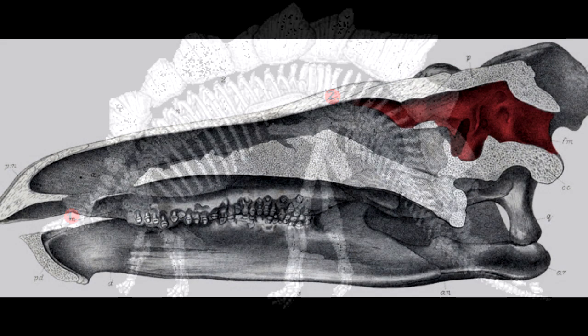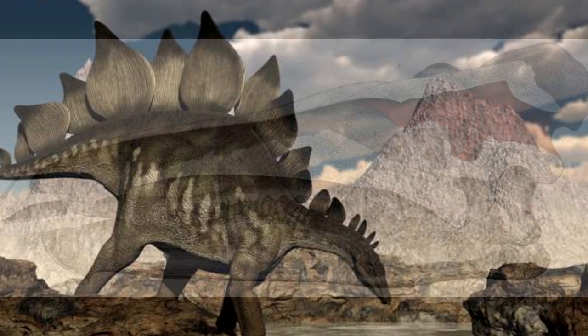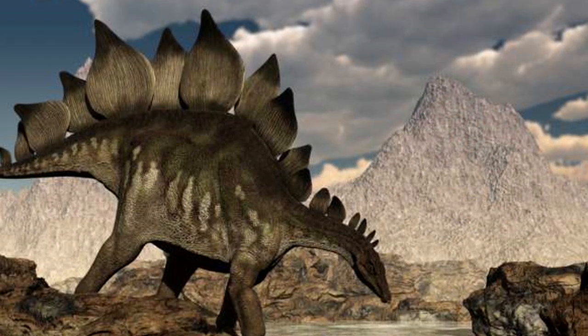But further research has shown that their brains weren't actually that small, and they would have been large enough to function. They weren't exactly geniuses by any stretch of the imagination. The brains were still fairly tiny, but not so tiny they would have needed two of them. But back to the plates. Their function. What were they for?